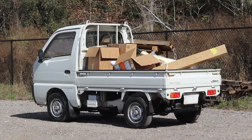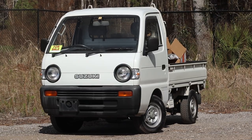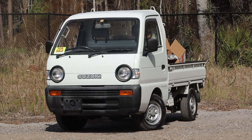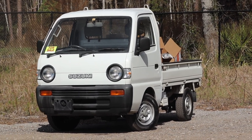I've done a lot of its competitors. I've done the Honda Acty, I've done the Daihatsu Hi-Jet, I've done the Subaru Sambar, and so I'm slowly working my way through the K-Truck lineup. But the other reason is the fact that these are becoming more and more popular in the US as time goes on.